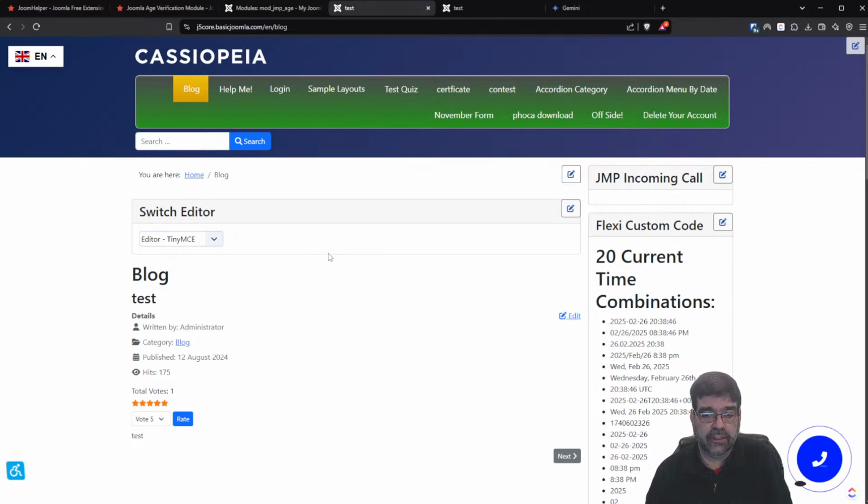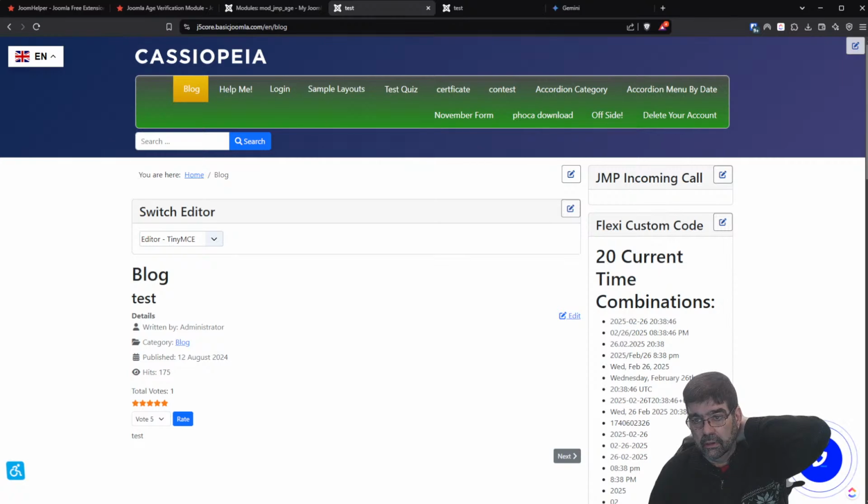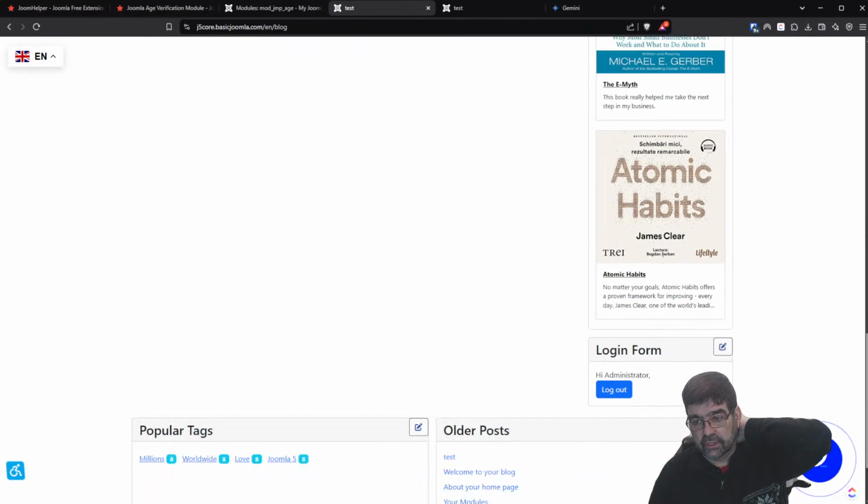So in the event that you have content that is for 18 years and older, there's a module for you. Okay, and that is age verification. Scrolling down to get to that. All right, so let's disable this. Oh, well, and what's happening here? The actual module doesn't actually.